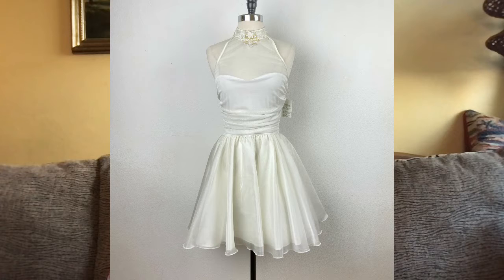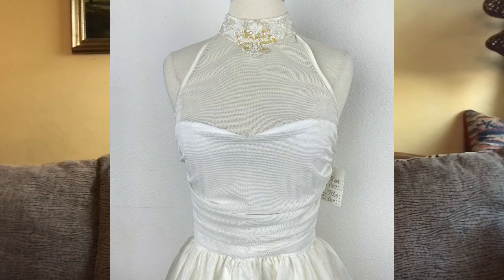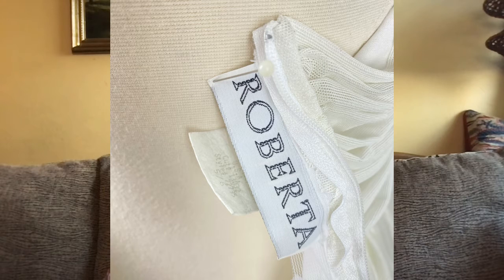And then on the 19th in my Etsy Also Victoria shop, and remember that is my vintage shop, I sold this Roberta 90s new with tag mini wedding dress. Mini, so yeah, a mini length. Cute as can be. I think of all the items in my Etsy store, this dress got the most likes. I think that's what they do. They like it on Etsy.